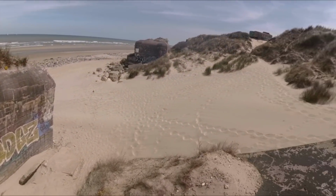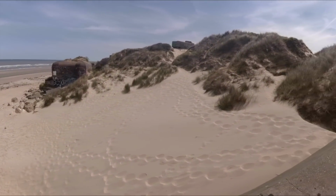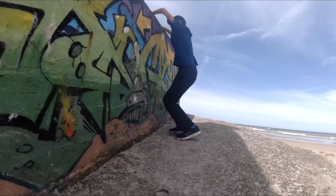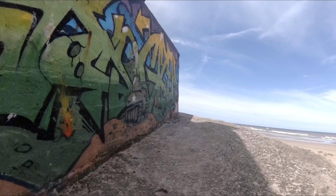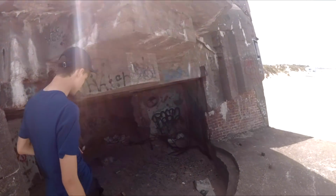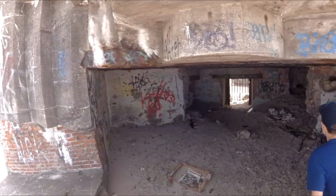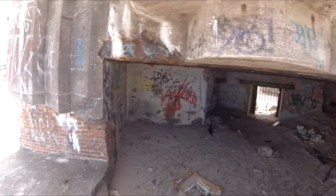So we're going to head down from here, guys, and then we'll go take a look at some of the other casemates or the rest of the batteries. Alright, so this is the front of the casemate. You can see there's a lot of litter in here. It's also full of sand, much like the other one we just viewed.